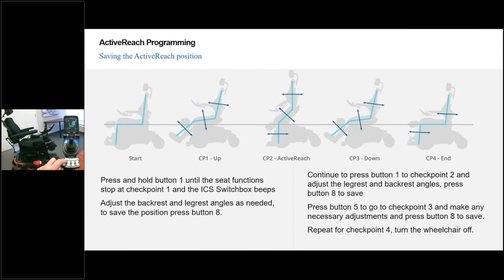So continue holding button number 1 to go to our checkpoint 2, which will be our active reach position, the fully up position. Once they're there, we can again change our leg rest and our backrest angles. Again, once we're happy with those angles, we press button number 8 to save. And because we're at our active reach position, to come down to our checkpoint 3, we would press and hold button number 5 to come down.